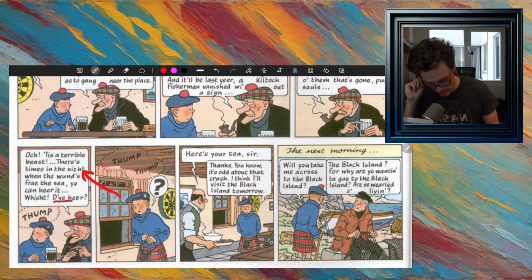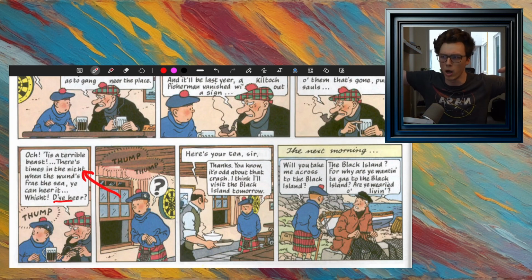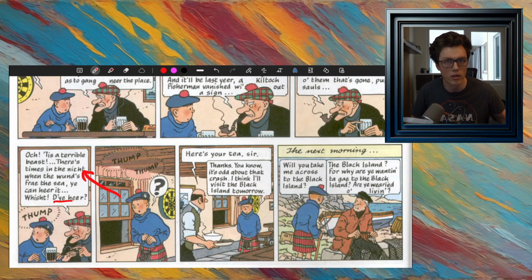Whist. Do you hear? And so now, Tintin is listening because the old man is telling his story. He's talking about roar the monster. And then we hear thump, thump. Thump, thump. Right? And Tintin is listening. I wonder. And then the innkeeper brings Tintin his tea and says, "Here's your tea, sir."